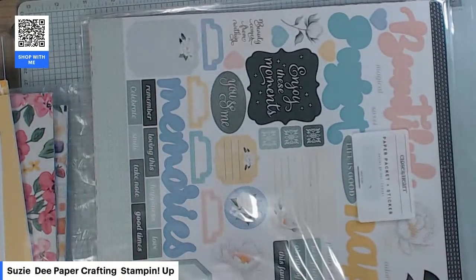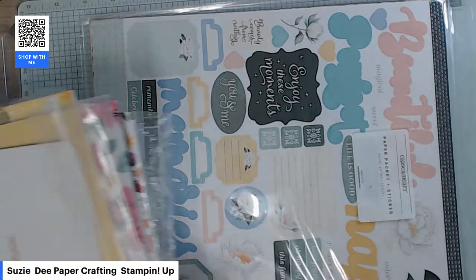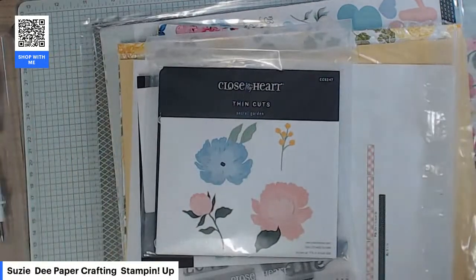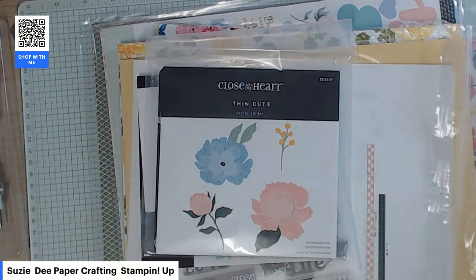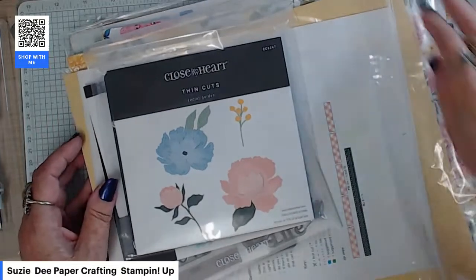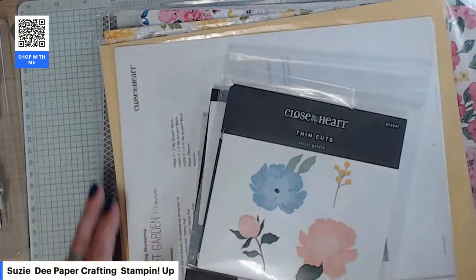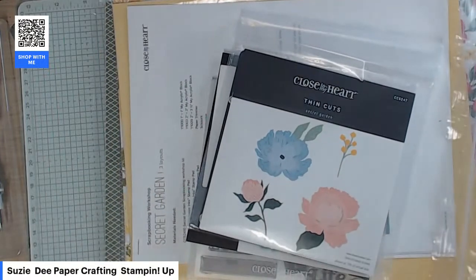So now I have to find room to put all this. And I'm just going to be moving shortly too, I hope. So I'll put it all together and pack it in the box. I'll just come back up.